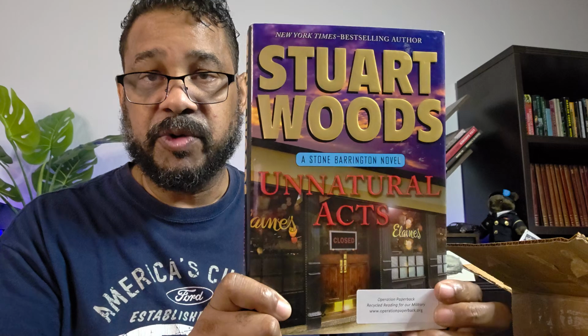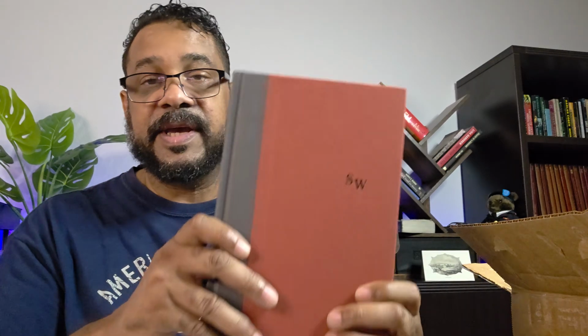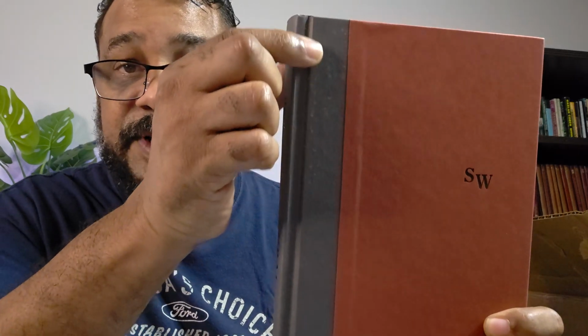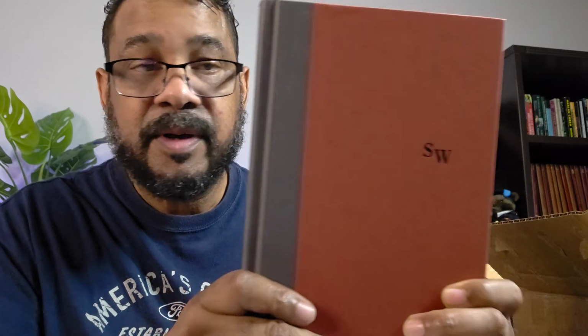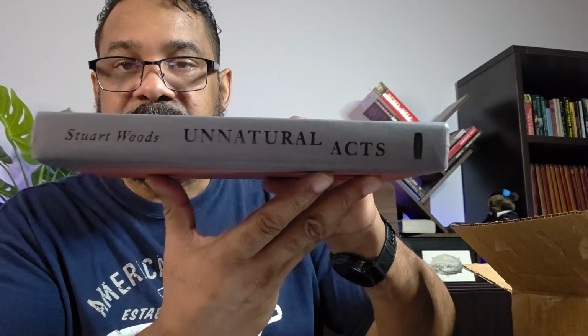Another one. It's another hardback book with raised lettering on the front in multiple colors. Stuart Woods, and this is Unnatural Acts, a Stone Barrington novel. So this is probably part of a series. Stuart Woods, Unnatural Acts. And there he is on the back. So for all of you hardback lovers out there, let's have a look at it. Once again, a similar design. It's not textured, but it's a different material of matte covering with Stuart Woods. That's actually embossed. And then there's the spine there.